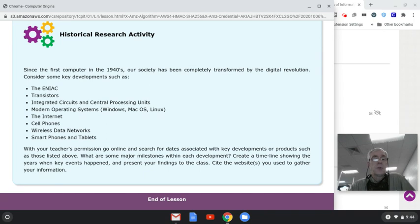This is pretty simple, easy to take care of. Read up a little bit about it as you're working on it. You can listen to music, but that's your assignment for today. Get it turned in.